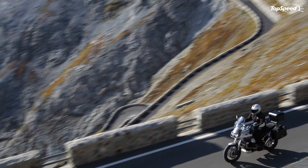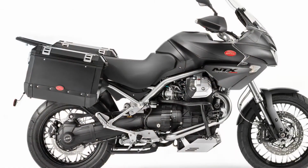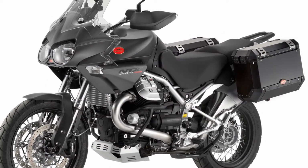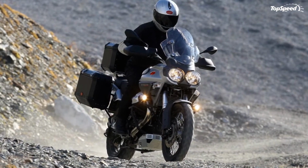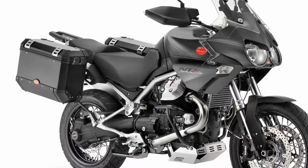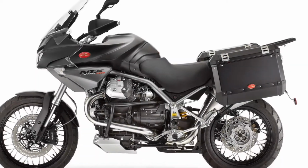The NTX features more protection for the motor and the rider alike. Aluminum crash bars protect the oil sump, engine, and cylinder heads, while hand guards and the extra-large windshield with additional wind deflectors offer more protection and comfort for the rider. A bike dedicated to long-haul travelers naturally needs luggage space, hence the spacious aluminum panniers and additional halogen lights.